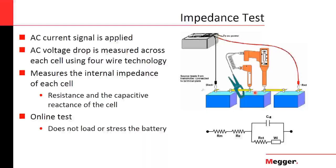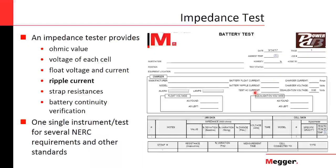And another big advantage of this test is that it is an online test. You don't need to remove the battery out of service to be able to perform the test. You just need to be sure it is fully charged. And this test doesn't load or stress the battery. You're not affecting the battery by any means with this test. So it's a totally non-invasive test. It won't do anything to your battery, and will give you very good information to determine the health condition of the battery.